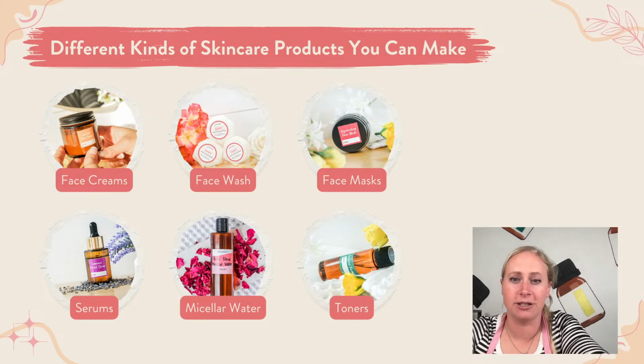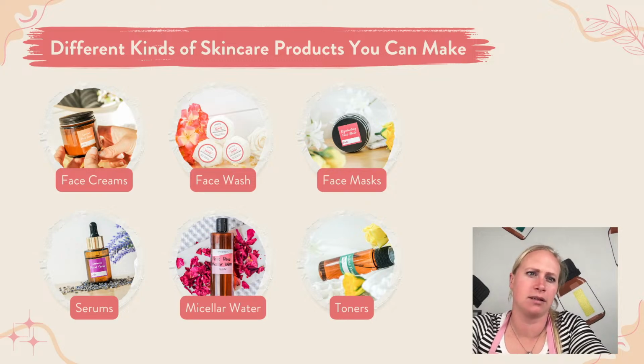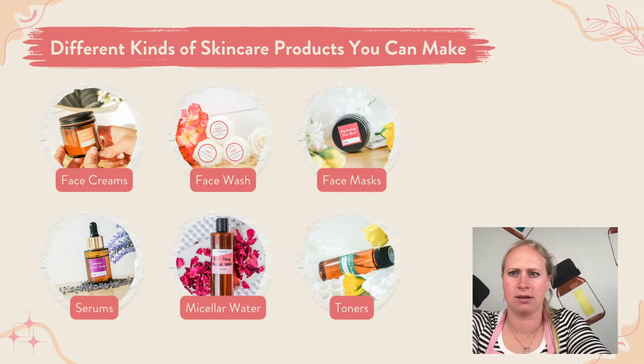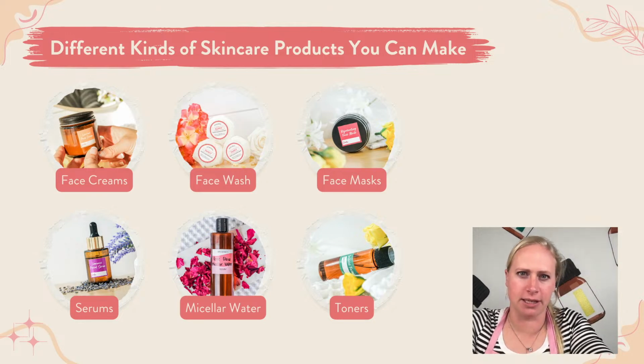Nicole is asking, do you have a recipe for moisturizer? Yes, we have such a good recipe for moisturizer. Let me see if I can find it quick and I will link it. Here we go. Simply Earth. All right, so one of my favorite recipes that we have is this one. It's called Luxurious Face Cream. And this link will give you a link to both the recipes and the ingredients. Oh, I mentioned the rose micellar water, but I think that one actually isn't published yet. It will be in the next couple days, though.